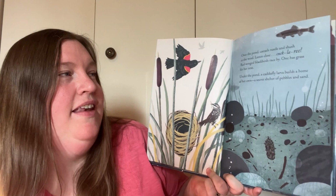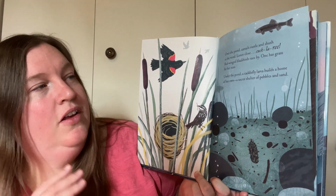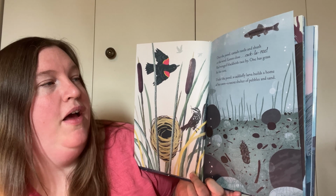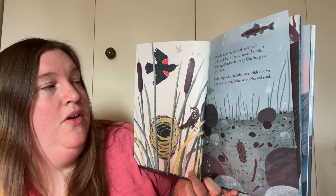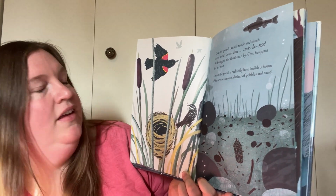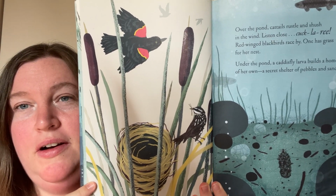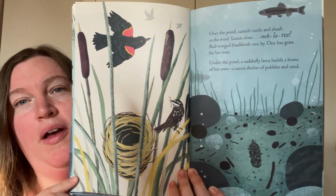Over the pond, cattails rustle and shush in the wind. Listen close. Cuckoo-lee! Red-winged blackbirds race by. One has grass for her nest. Under the pond, a caddisfly larva builds a home of her own, a secret shelter of pebbles and sand. These are some of my favorite birds to spot. The red-winged blackbird. They like living in the reeds of a pond.